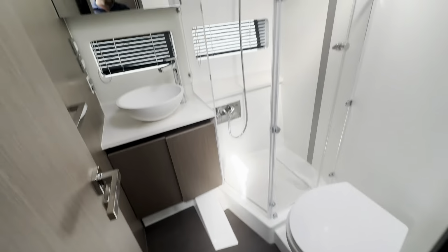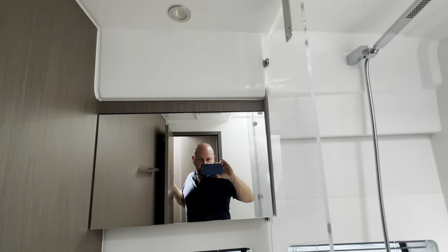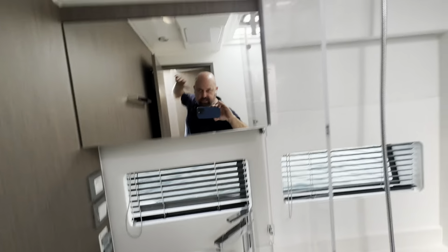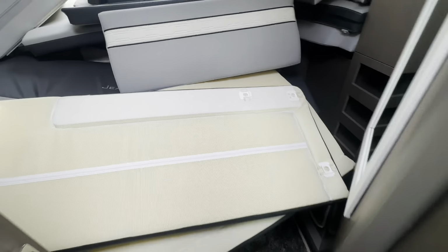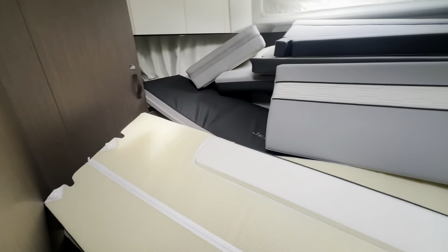And here we've got this really big shower area and heads, and well, you can see the height that I am, and there's loads of space above me, so good space in there. And in here we've got the master cabin, full of cushions for the fly bridge at the moment. It's a very good size, big double bed under there.